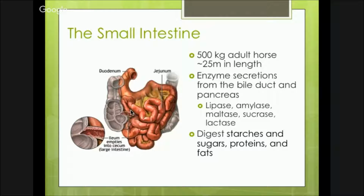So if you look at the anatomy right here, what happens right there? Big bend. A big bend. What would that lead a horse to be problematic?